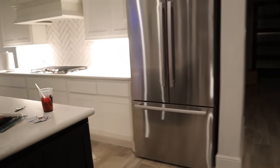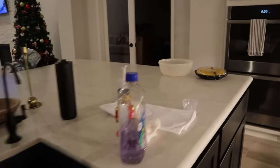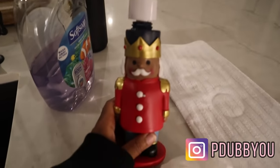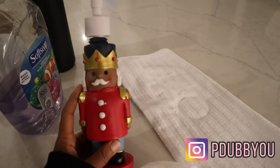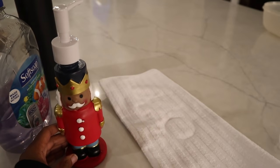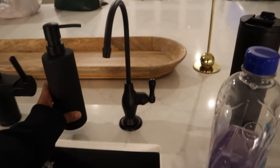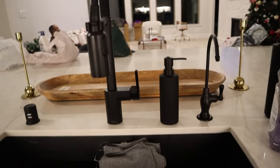Let me show you guys what else I found today. We're replacing, what do we name him? I said we were going to name him Cleavon. This was our Nutcracker soap dish for Christmas. Super, super cute. This came from Target. So yeah, we're replacing him. I found this cute matte black soap dispenser for the kitchen, so it just matches the aesthetics that we have.